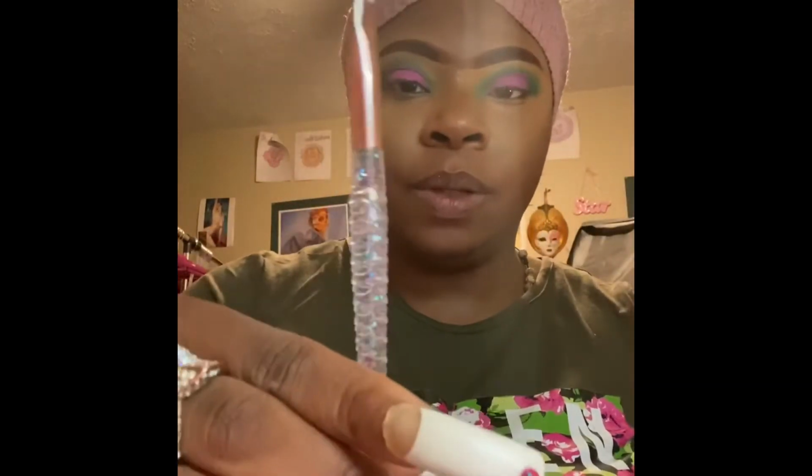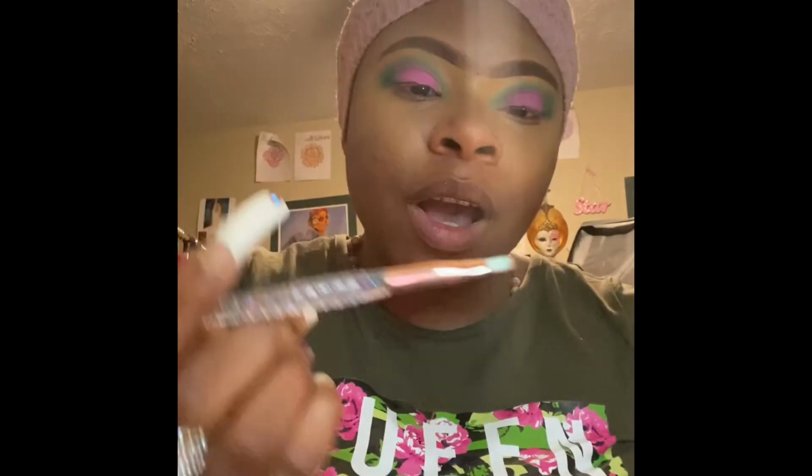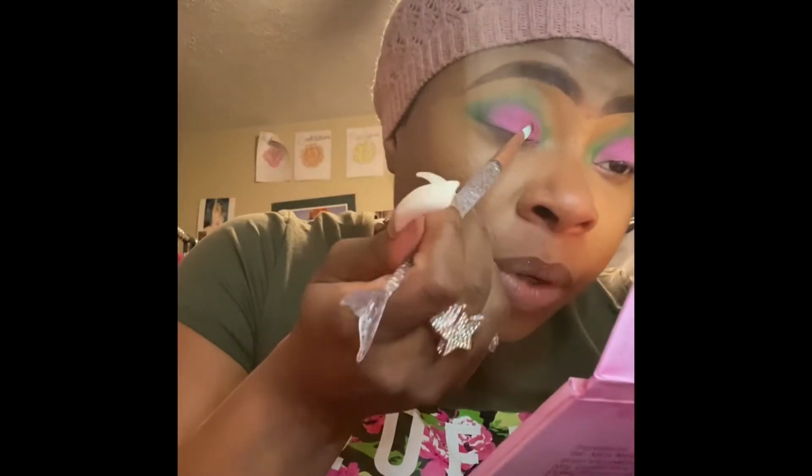And I could use this brush, but I'm gonna use a different brush. I am going to use this small little brush, random brush. So I'm going to start off on a dry brush, and then I'm going to add the spray.